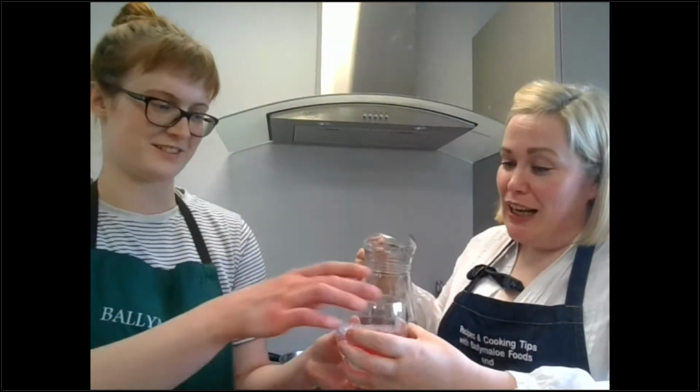Now, taste test. Pickle juice, lemon, sugar. Gorgeous. Really good. And those pickling juices from the Ballymaloe beets as well. Pop in your eggs. Pickle your cooked eggs in there. They look terrific on a plate. They look amazing in that soup.